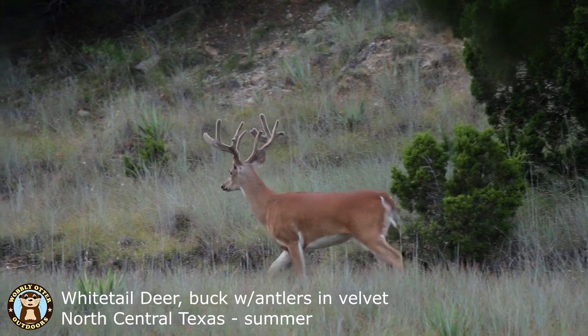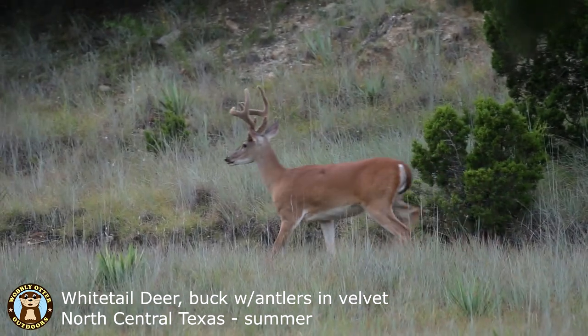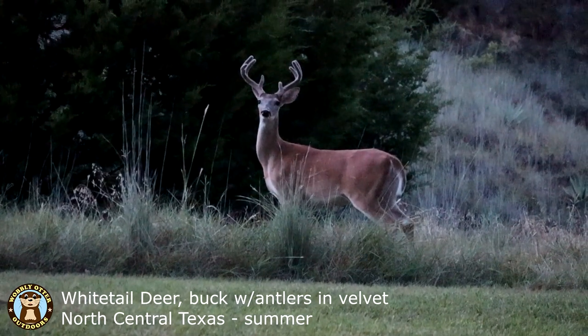When antlers are fully grown, they harden and the velvet falls off. Bucks also rub their antlers on trees and things to remove the velvet. Antlers are shed anywhere from January to late March, depending on where the deer lives.